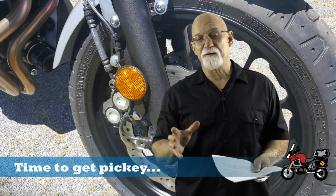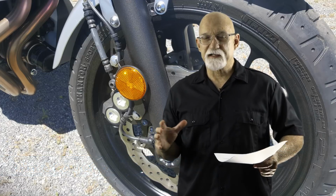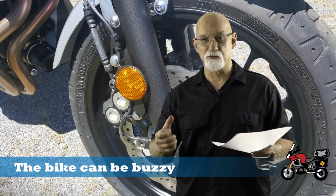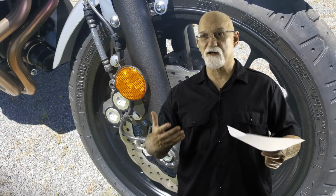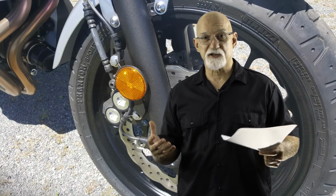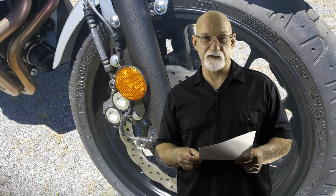All right, so let's take a minute now to get a little bit picky. One thing I did notice about this bike is it does have a tendency to be a little buzzy. If you really let the RPMs go, you can feel it. It hums along pretty well. It was nothing obnoxious or obtrusive, but you definitely know that you're on a smaller motorcycle.